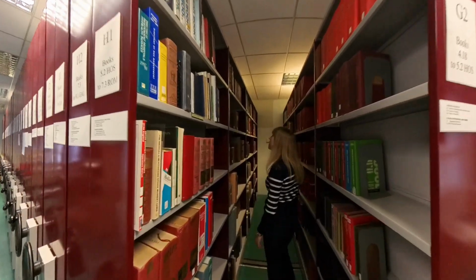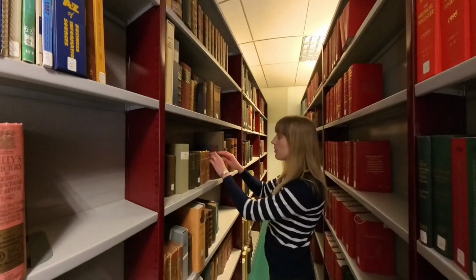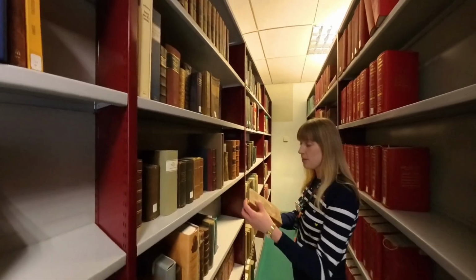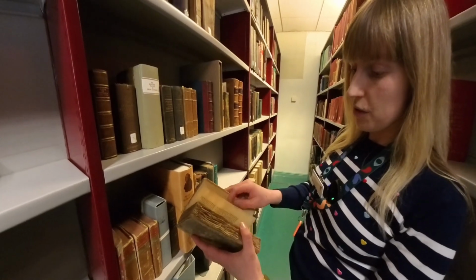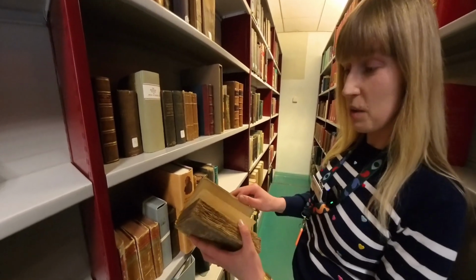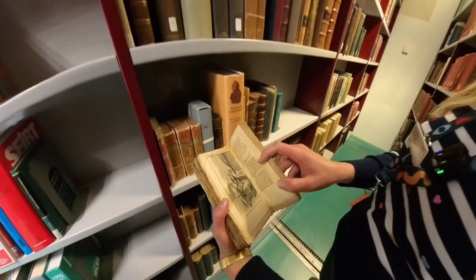Some of them are really beautiful historic books. These are probably some of the most fragile ones that we have here. These are from the 1700s, and these ones are in French, which is probably not ideal for your viewership, maybe. I don't know, you might have a huge French following. We have a few French followers. Amazing.